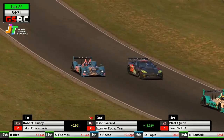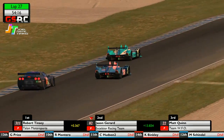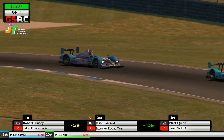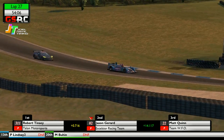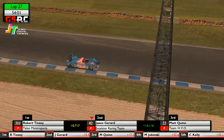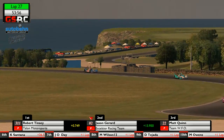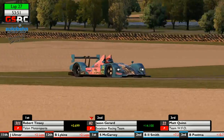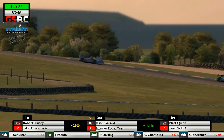Oh, and the battle is on for the lead. Tinsey must be damaged or run into some traffic along the way, because look at Gerard now within under half a second, closing in and threatening. Well, that tells you just how much time Tinsey lost with that whole debacle. That put Gerard back in the game and with a fresh car now. Gerard smells blood, trying to run him down. He lost some out of the exit of Siberia as Tinsey tries to give himself some breathing space. I wonder if he caught up with him more due to traffic. We're hearing that maybe Tinsey had an off.